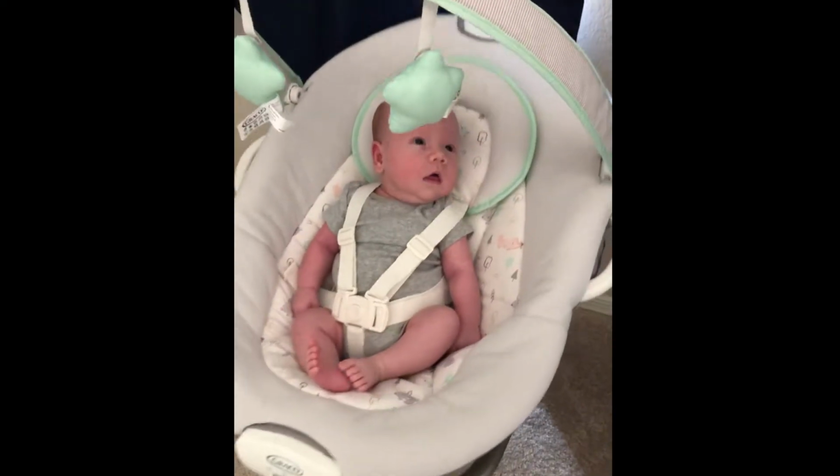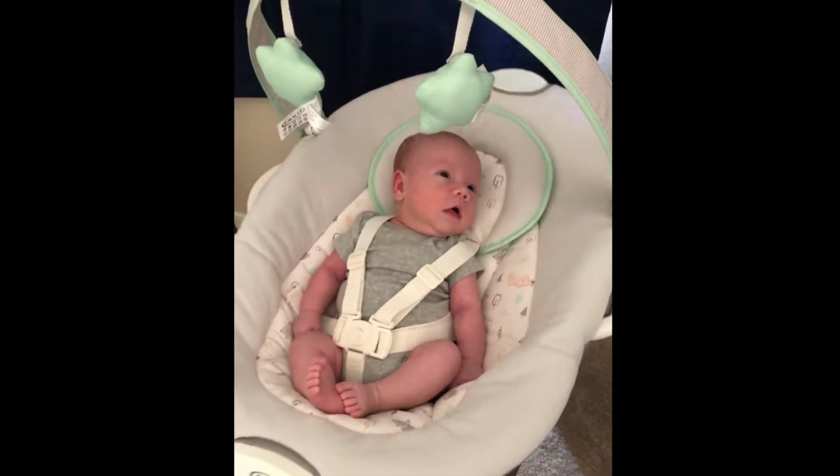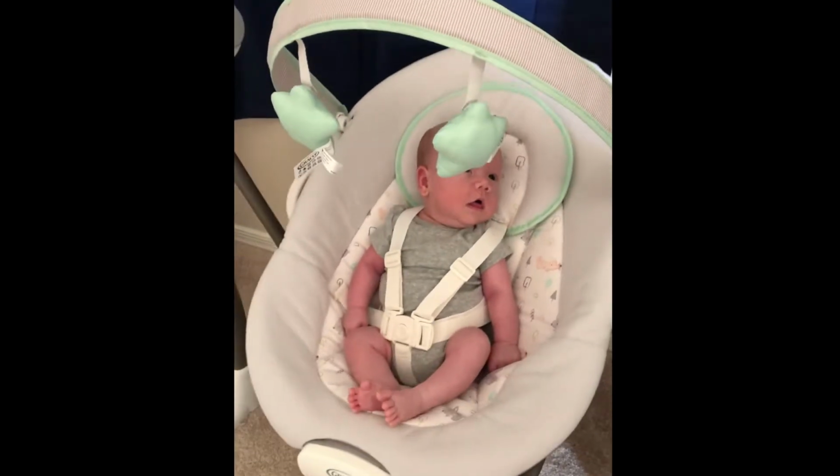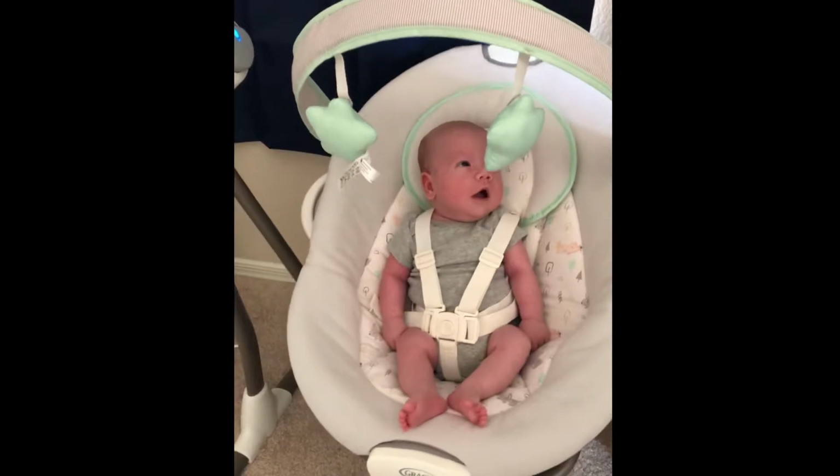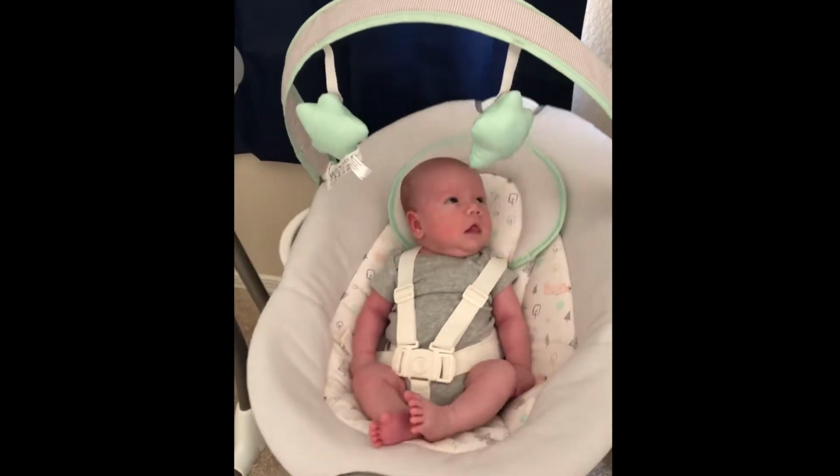The next item I want to talk about is the swing that we currently have upstairs in our bedroom. He was a little too young to use it at first, but we are definitely using it a little bit more. The good thing about the swing that we currently have is it's actually a swing and rocker combination. It has the part where it will swing, and you actually can take the rocker part off and have it be a rocker as well.